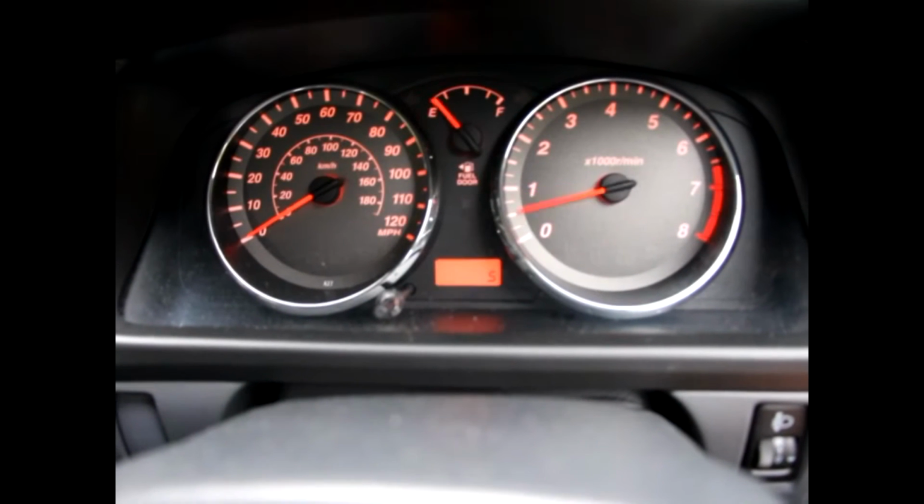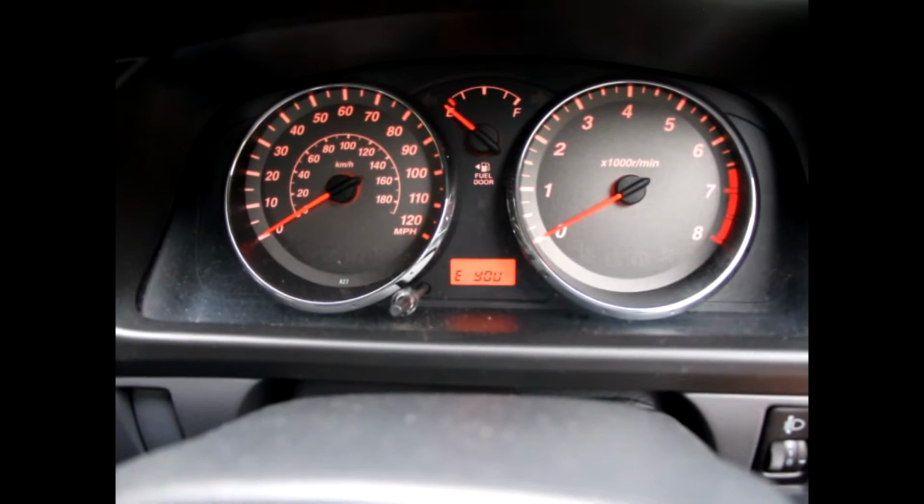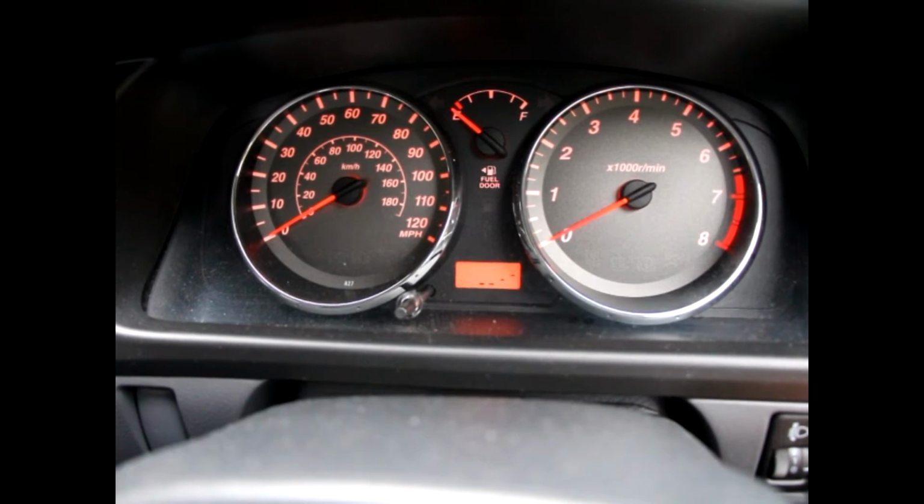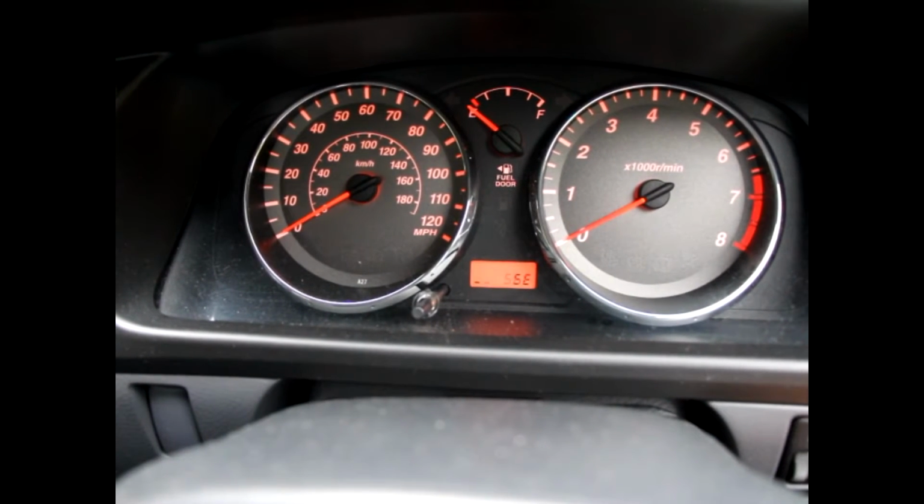Power steering, and you see when you turn it off, look, it says see you, goodbye. And bye isn't spelled correct. I don't know if you can actually program that.